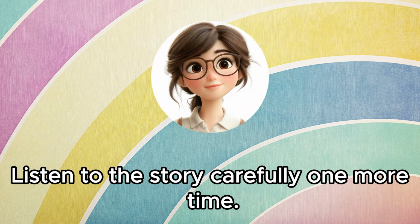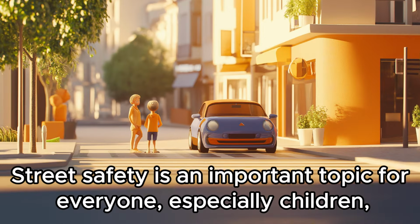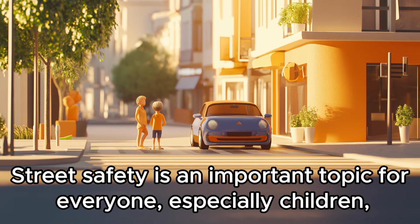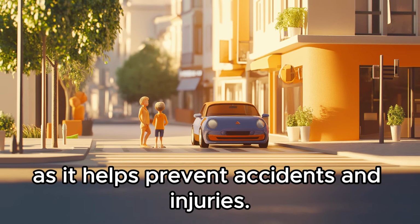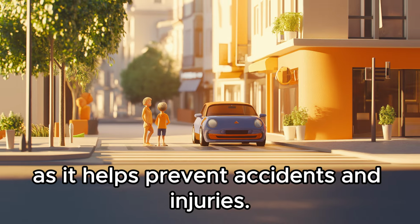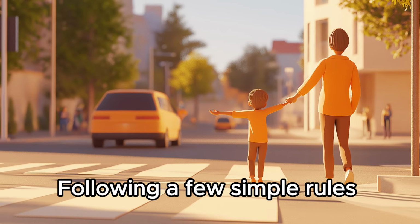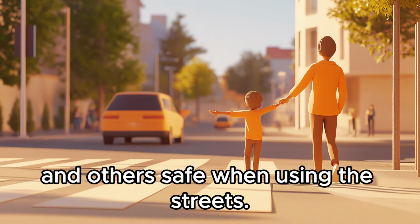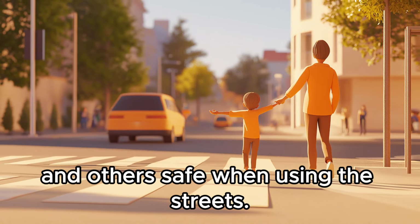Listen to the story carefully one more time. Street safety is an important topic for everyone, especially children, as it helps prevent accidents and injuries. Following a few simple rules can make a big difference in keeping yourself and others safe when using the streets.